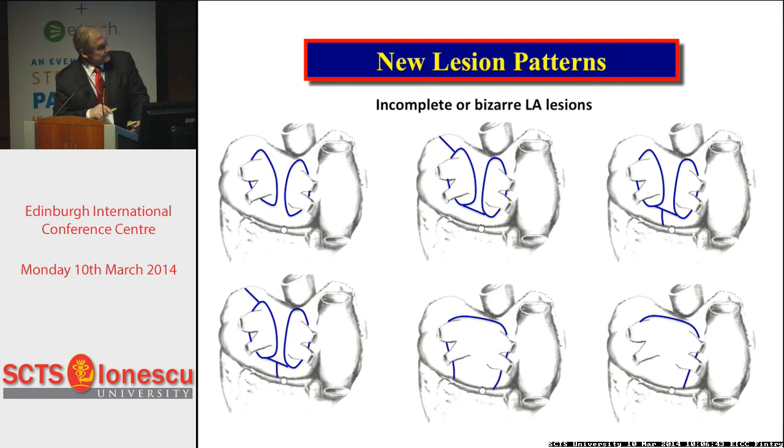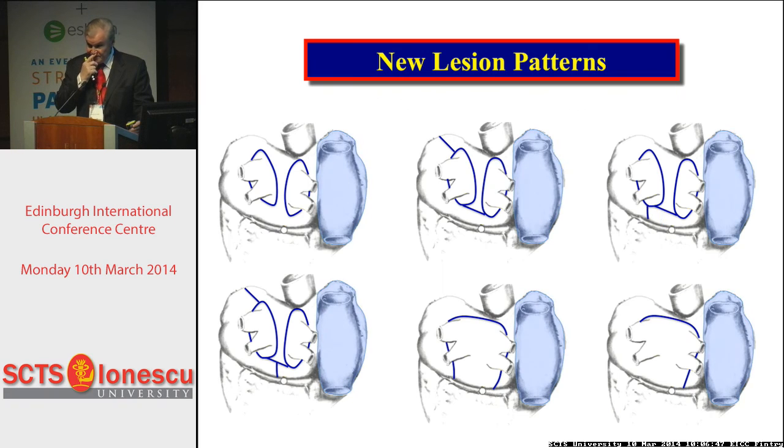And then there were these other bizarre lesion patterns. So they were either incomplete or bizarre, all confined to the left atrium. No right atrial lesion patterns were used in any of these patients. That means you're going to have about a 15% failure rate if you include right atrial flutter and recurrent atrial fibrillation. You'll have at least a 15% failure rate.